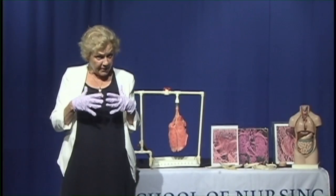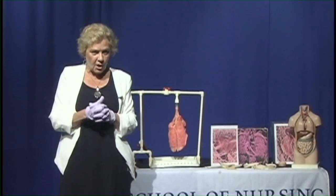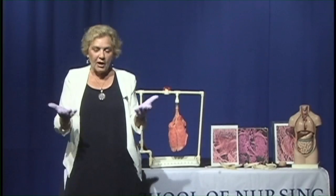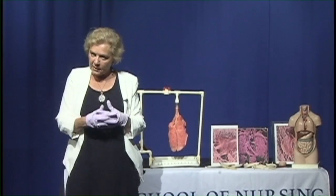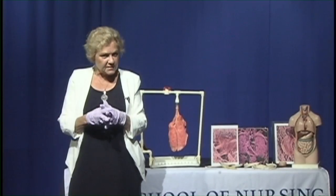That's what you run on. As I was driving here this morning, my red light went on in the car. It means what? I'm out of gas, right? Could I put my coffee cup into my car? No, I've got to put gas in it. Your gas that makes you run is oxygen.